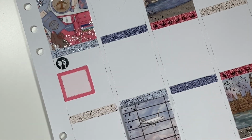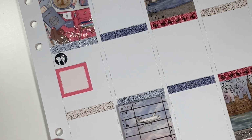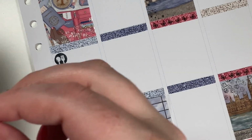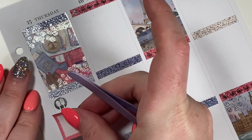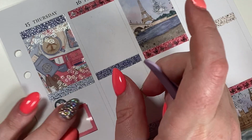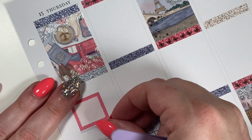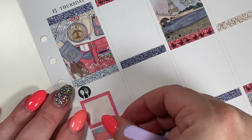Then I had some coffee, which recently, crazy, but it's kind of been few and far between that I've been having coffee because I've been loving my teas so much that I have neglected my coffee. I haven't been giving it equal love. But, you know, sometimes that just happens. I use a piece of washi instead.